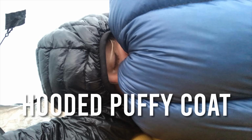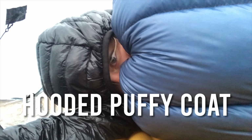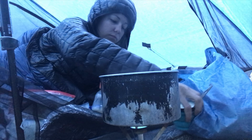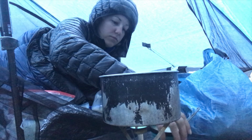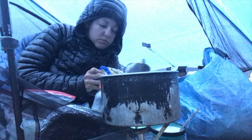Tip number 9 is opt for a hooded puffy coat. If you're like me and you're cold at night more often than not, and you like to sleep with your puffy coat on, having your head poking out of your sleeping bag is gonna release some heat and cause that area to be cold. So if you have a hooded puffy coat, it tends to offer a little bit more warmth because it also insulates your neck and your head kind of all together, instead of having a separate coat and then wearing some kind of beanie at night.